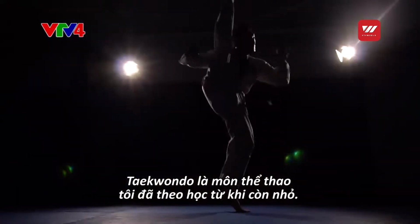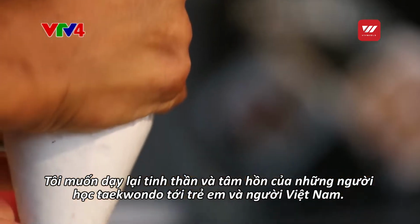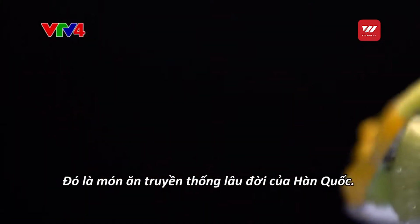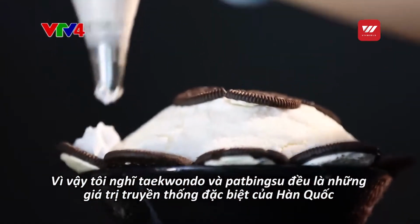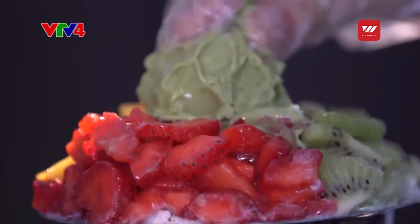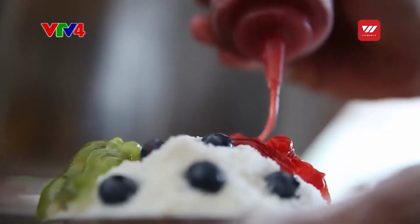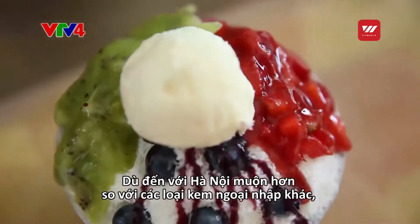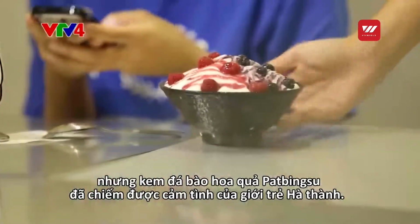I have studied taekwondo since I was a kid. I want to bring taekwondo spirit to kids, including the Vietnamese, and pat bingsu is somewhat similar to taekwondo. It's a traditional dessert of Korea. I think taekwondo and pat bingsu are both traditional Korean aspects of heritage that I want to introduce to you. Despite coming to Hanoi later than the other imported ice cream, pat bingsu has won the hearts of young people of Hanoi.